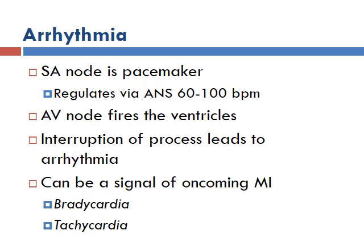Well, normally in the heart, the SA node is the pacemaker. It regulates, through the autonomic nervous system, a rate of about 60 to 100 beats per minute. The AV node fires the ventricles, and interruption of this process leads to an arrhythmia. This can be a signal of an oncoming myocardial infarction, and it can either be a bradycardia, a slowing of the heart, or a tachycardia, a rapid heartbeat.